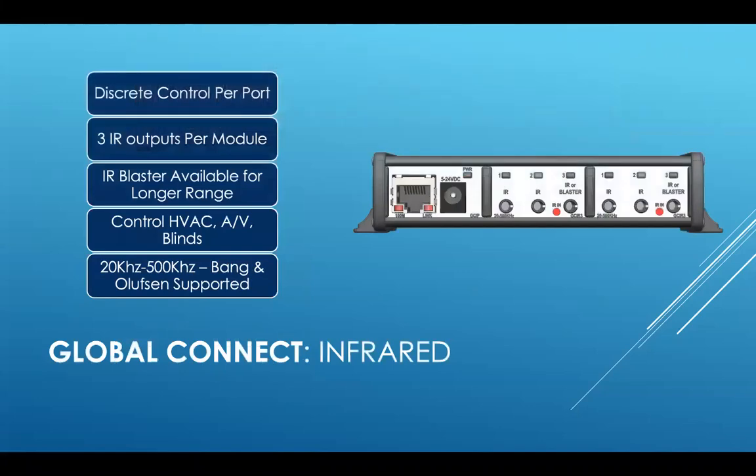So what can you do with IR? Well, IR is most commonly used in AV devices, so all the things you're used to, like TVs, DVD players, etc. Almost always have an IR remote.